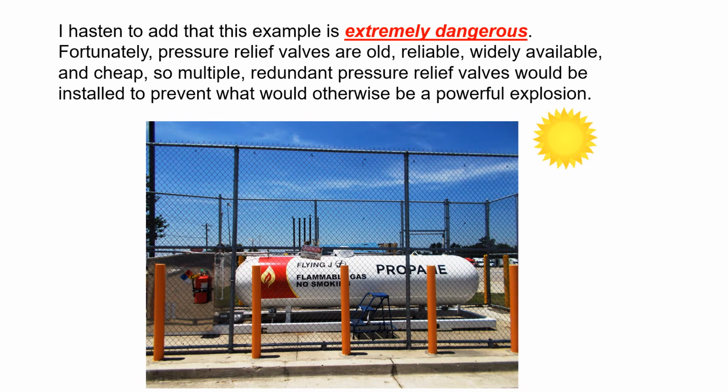I hasten to add that this example is extremely dangerous. Fortunately, pressure relief valves are old, reliable, widely available, and cheap, so multiple redundant pressure relief valves would be installed to prevent what otherwise would be a powerful explosion.